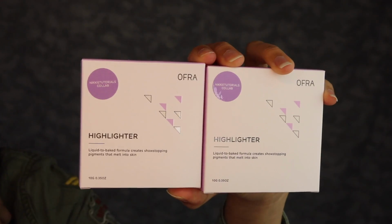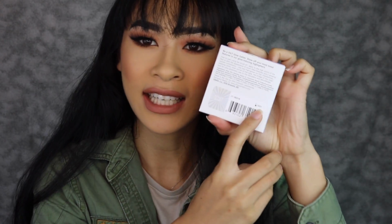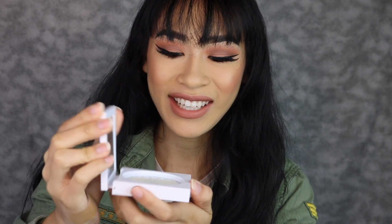Okay. So this is what the containers look like. On the back here, it says the expiration date, which is going to be February in 2021. Interesting. Okay, so I'm just going to go ahead and open this one. This one is Space Baby, and that is the blue one. Oh wow, this one has a pretty nice magnetic closure to it. Okay, so let me go ahead and show you guys.